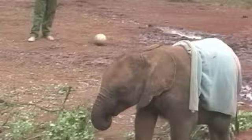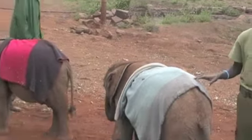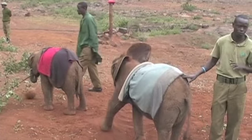It's believed it's an infection she got from the knife that these people were using, but eventually she's actually healed the left ear well. And female elephants are usually born with maternal instinct. So at the moment, she's playing the mother to the little one down there, very, very protective of her. She always wants to be close to her.